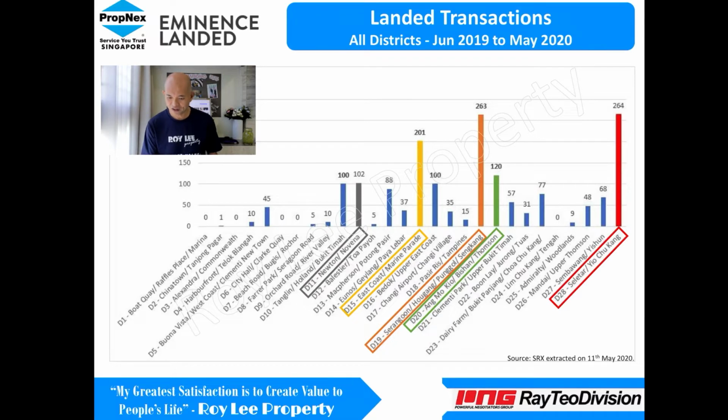So which is the top? Yes, it is District 28, Seletar, Yio Chu Kang at 264, just 1 point above the second in ranking. District 28 used not to be among the top few contenders, but in recent months, due to the Luxus Hill development launch, it clocked a lot of transactions. Second in the ranking, just 1 point below at 263 transactions, is District 19, Serangoon Garden, Hougang, Punggol, Sengkang.